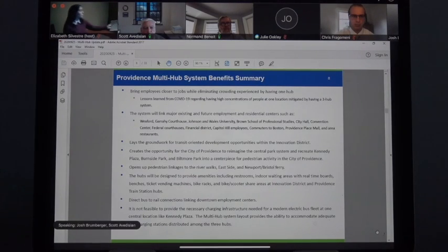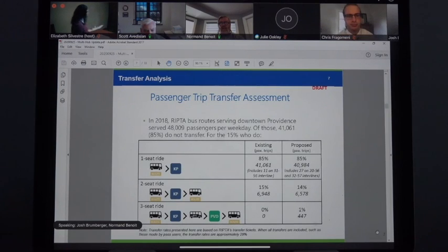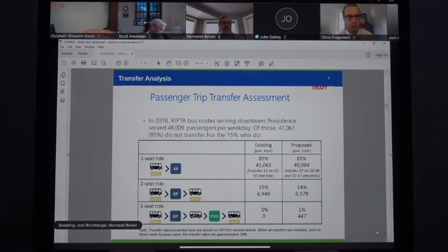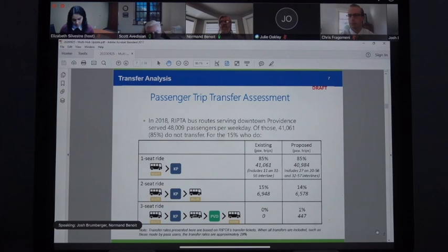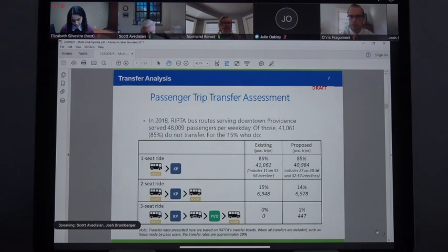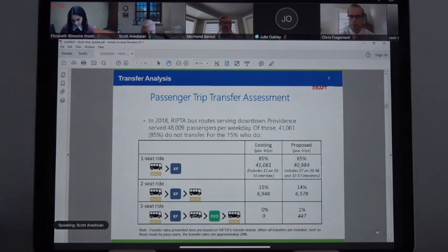Can we go back to that slide for a second? Based on the public comments that we heard last week, it would seem to me that this particular slide was what most people had issue with. So what is this saying? Today 85% of people would have a one-seat ride. As currently proposed, 85% of the people would have a one-seat ride? That's correct. The issue, Josh, would be that right now with a three-seat ride, you have 0%.